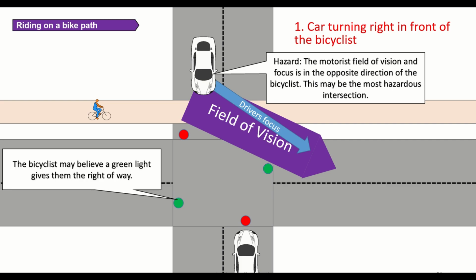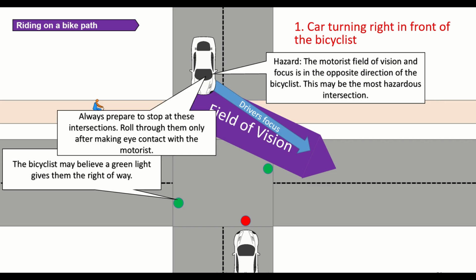So in this situation, pull into the intersection very cautiously. Make eye contact with the driver. You might even wave at them so they know that you're coming. Avoid these circumstances at high speeds. Go very, very carefully.